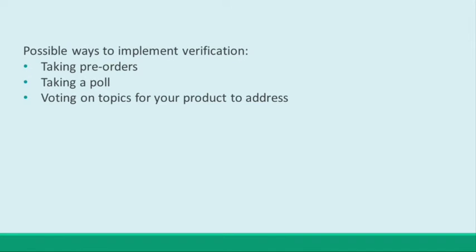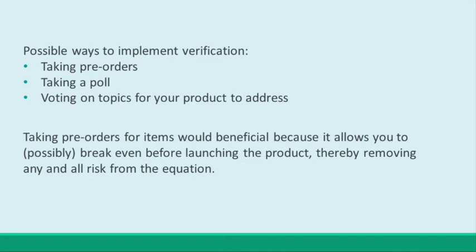If it's an ebook, then how about letting your regular visitors vote on the topics that they want to see? By doing this, you are getting feedback, and you can then set out and make the product that they told you to make. That makes a foolproof method for earning an income. But it's even better if you can get your audience to put their money where their mouths are. If you take pre-orders for items, then you can go ahead knowing that you will at least break even, thereby removing any and all risk from the equation.